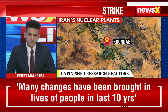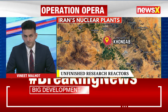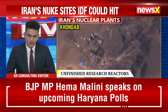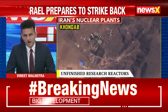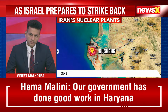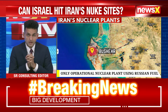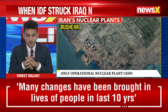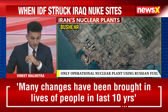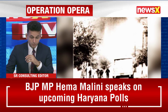It's a research reactor that presented the risk of proliferation under the 2015 deal. The construction was halted, and the reactor's core was removed and filled with concrete to make it unusable. There's another one in Bushehr, Iran's only operating nuclear power plant, using Russian fuel that is then shipped back to Russia. We'll talk about some of the other important issues which pertain directly to Iran's nuclear program with our guests.